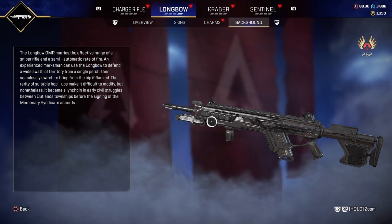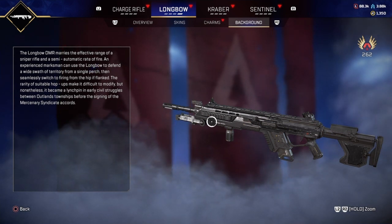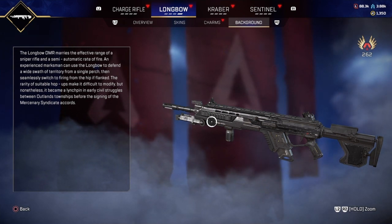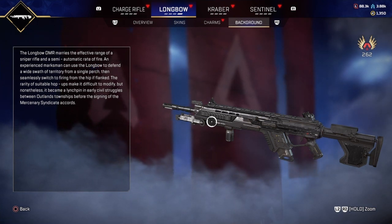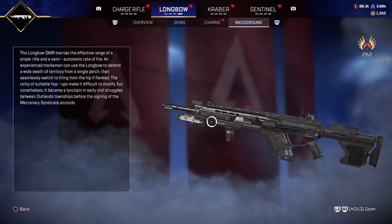Oh yeah, by the way, the G7 or the G2 in Titanfall 2 and the Triple Take / Double Take also fired a lot faster in Titanfall 2. Don't know why they nerfed the fire rate. Wider territory from a single perch, then seriously switched to firing from the hip. The rarity of a sub-multiple hop-up makes it difficult to modify, but nonetheless it became the linchpin in early civil struggles between the Outland townships before signing off the Mercenary Syndicate Accords.